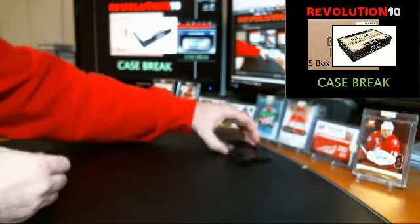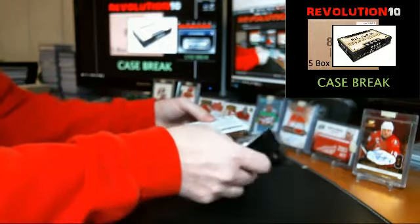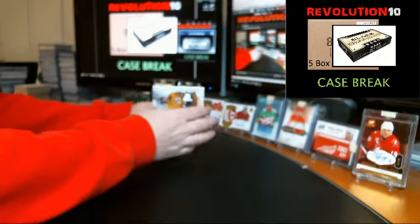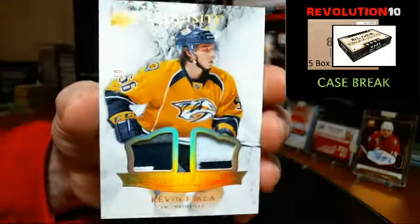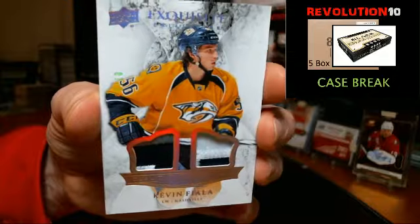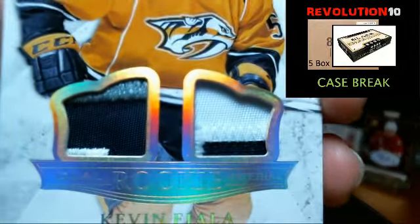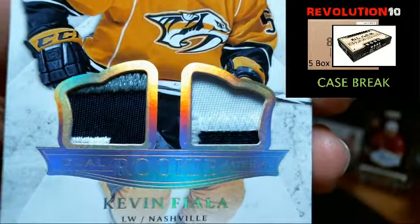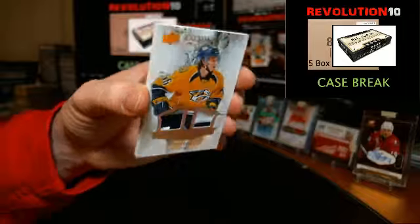Black Diamond or Exquisite pack. We've got a, wow, numbered 7 of 25, like a hollow gold. Dual patch for the Predators, Kevin Fiala. Like three colors and two colors. Nice hit for the Preds.